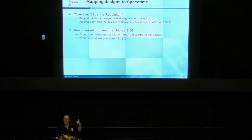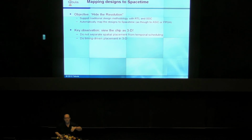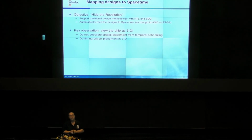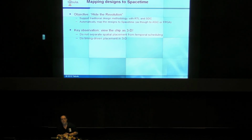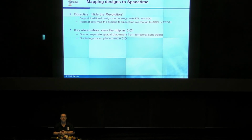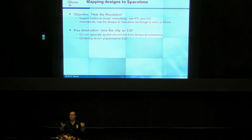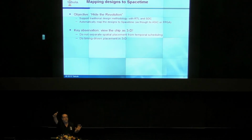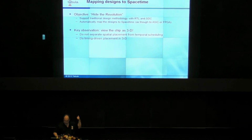I will make the observation: this is true for multi-core also. Multi-core devices are also a Spacetime device. It's just nobody's noticed. You have a collection of cores, each of which has a collection of instructions. How do you compile a design into multi-core? Nobody knows. And the reason nobody knows is because they're viewing placement onto the different cores as placement, and they're viewing scheduling of the instructions as compilation of the instruction scheduling. That's broken. What you want to do instead on a multi-core device also is use a 3D placer, and use a 3D placer to place the instructions in 3D. Just what we're doing here.